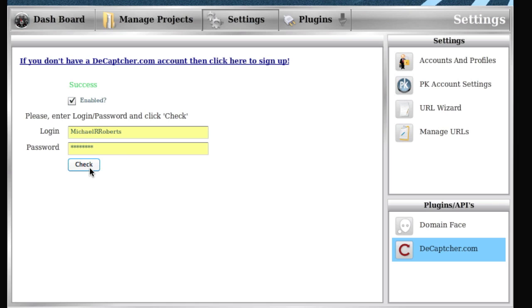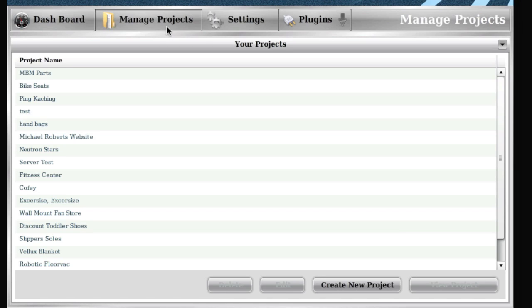Now, remember, once you have this button enabled and you've entered this into the software, it is going to start charging your account. So you uploaded that $10, and it's going to start running down those credits every time you do submissions to CAPTCHA sites. So I just want you guys to be aware of that. And again, it's only a few pennies per submission.